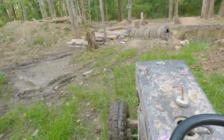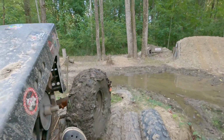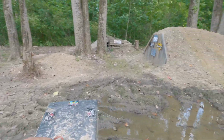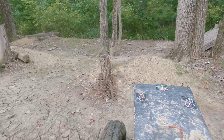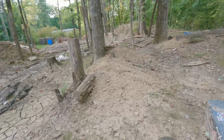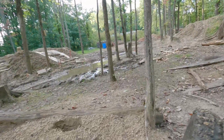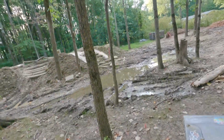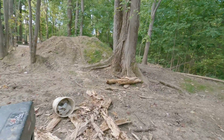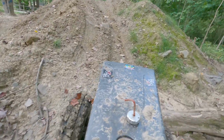Completely dried out. Pretty easy to make it through there. Makes for good video. We did not use this tire obstacle this year. Things have just been getting more and more extreme, difficult, and fun, in my opinion. So this is Tombstone Falls. Hope you guys check it out. TTC 2023. This mound was an obstacle as well. The obstacle course.